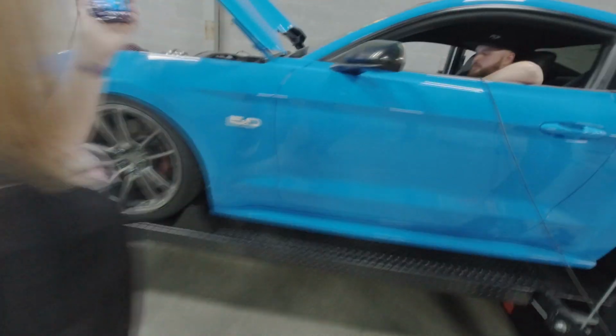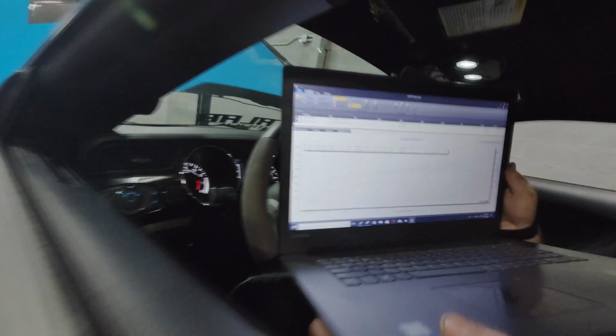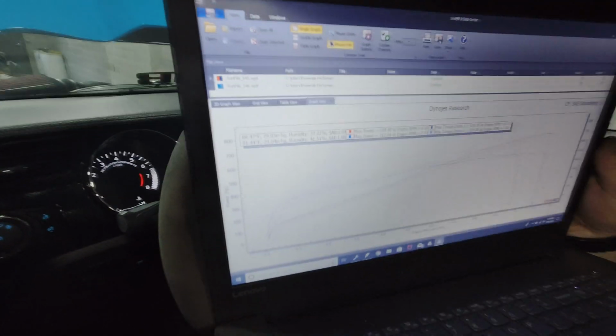No knock. No knock. The graph is a little more jagged, but it's got a lot more power. All right, what are we at? 712 and 540? 540. Holy shit.